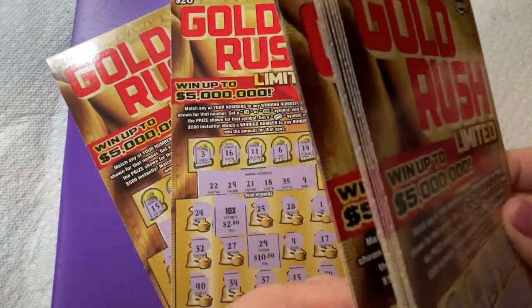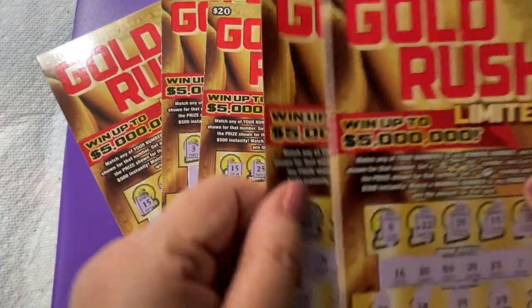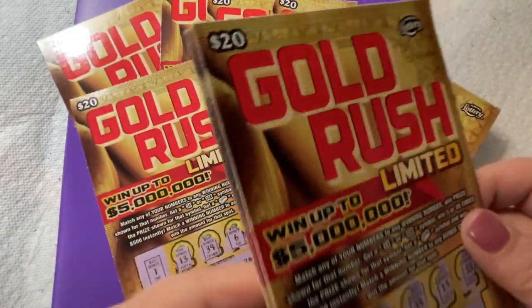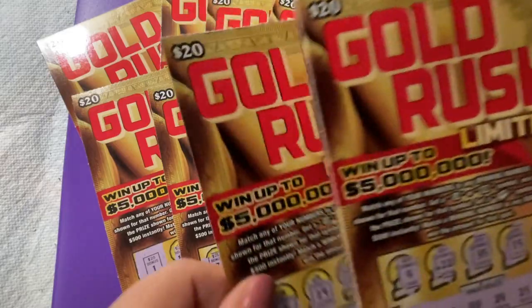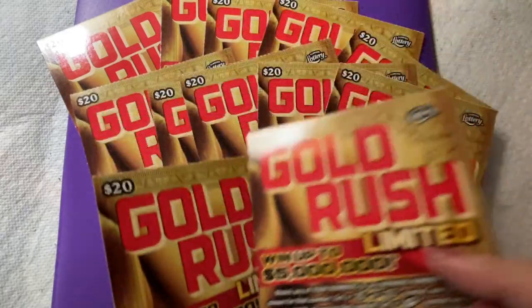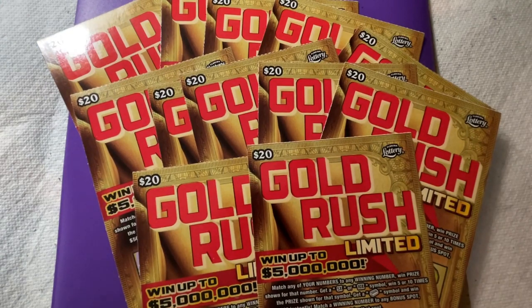I hope you have a great day. You might not want to buy the book of this ticket. They're just not that great. They're not generous. But I'll play them as long as my hubby likes them and as long as he buys them. But anyway, here we go. We'll cash in our $290 and get something else, I hope. Or if he wants to play it again, we'll play it again.